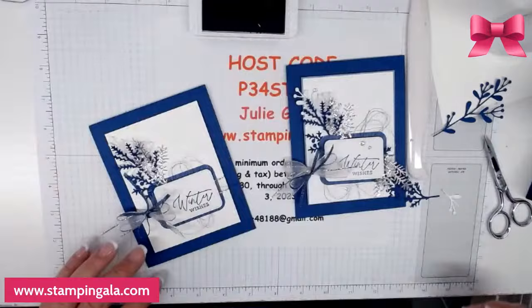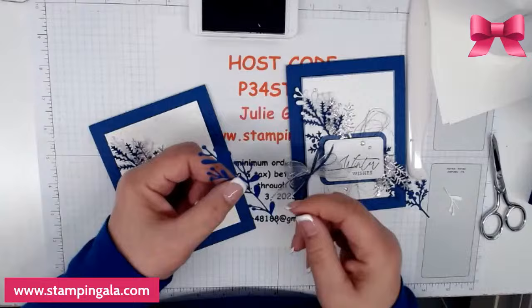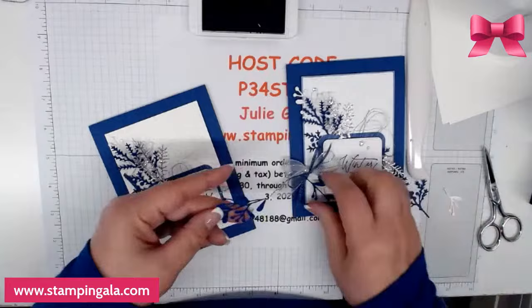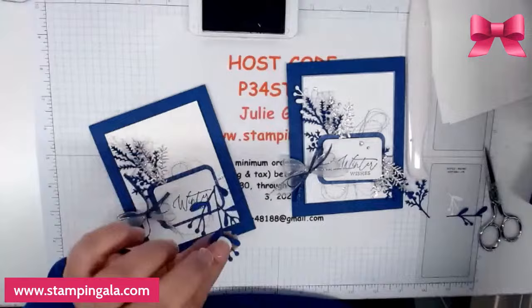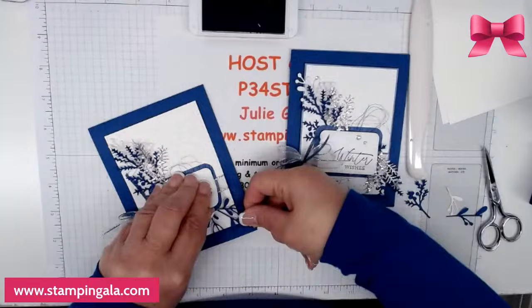All right. And then I did this one again. And I did it the first time in white. This time I'm doing it in Starry Sky. I'm just going to clip it off here a little bit. I don't need all of that. Put some glue on the back. And just gonna lift this up and slide it under.